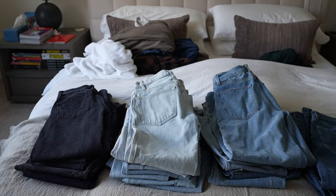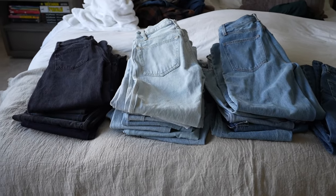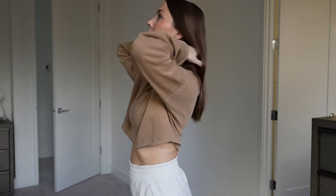Sorry for the mess. Juan's laundry is behind all of the jeans. So let's get going. We have no time to waste. This is going to take a while, but I'm going to try to be fast, both trying on and talking about it.